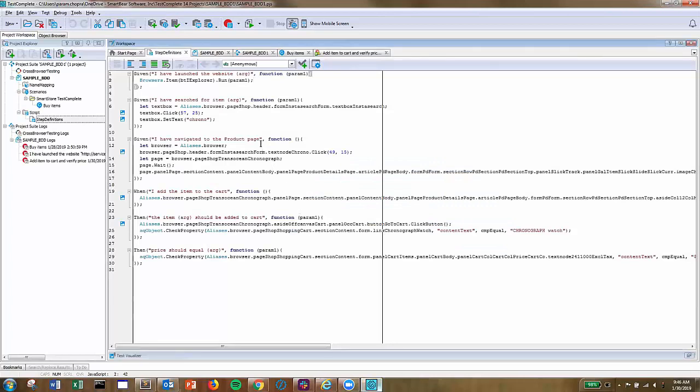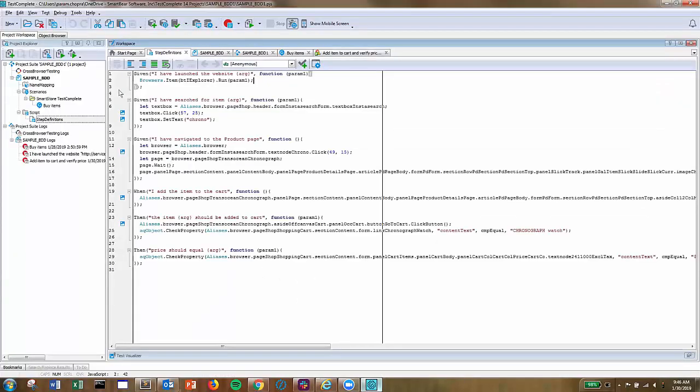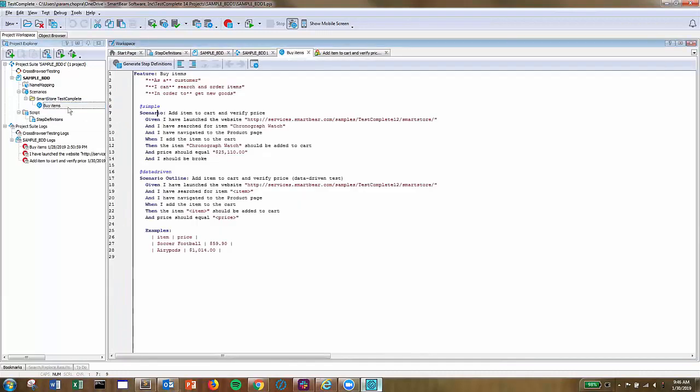All right, here we go. And this is the same exact project that we were showing you in HipTest earlier. It's actually connected to the same project over here, but it's completed, right? So I finished running all my steps here. So I could go ahead and run these step definitions, right? And I can also run data-driven versions against this, right?